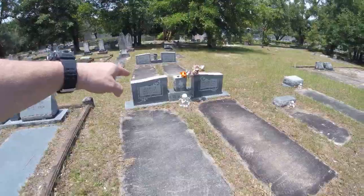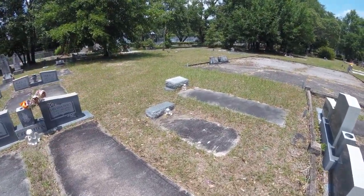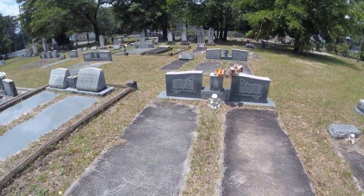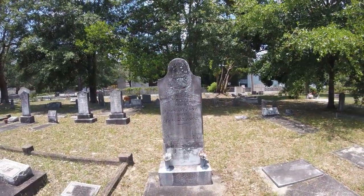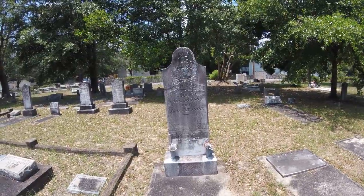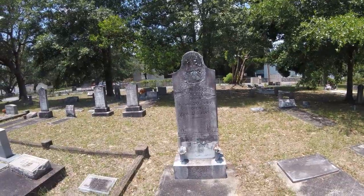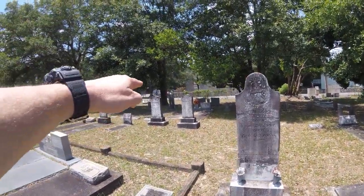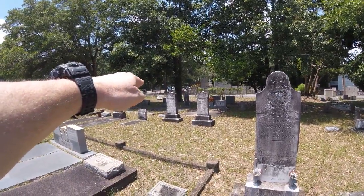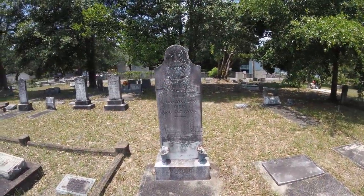Walking around the cemetery, I noticed they've got these little baby angels here, and I've seen them in a few other places too. So maybe that's something they put out there. This one here looks like Crichton. Died in 1905. Quite a bit of history here. And there's some more right there, and those are Crichtons also. So it looks like some of these Crichton or Creighton, however you pronounce it, are all in the same plot.